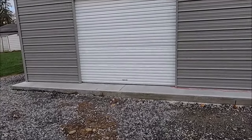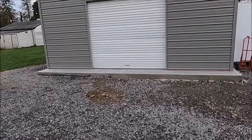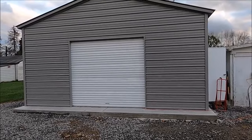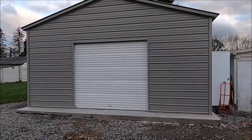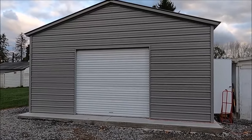When you do this, you can install it on a pad or just regular gravel. So this building was just bolted down. That's how it's secured. I guess they have other ways of securing them if you decide you just want to install it on gravel.